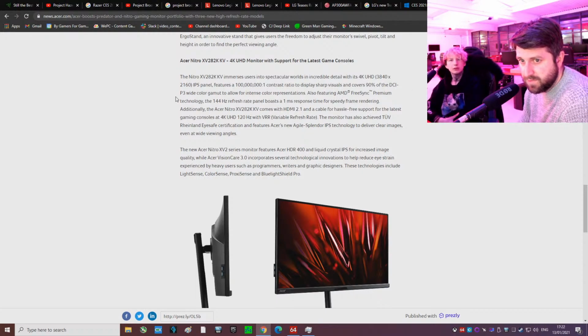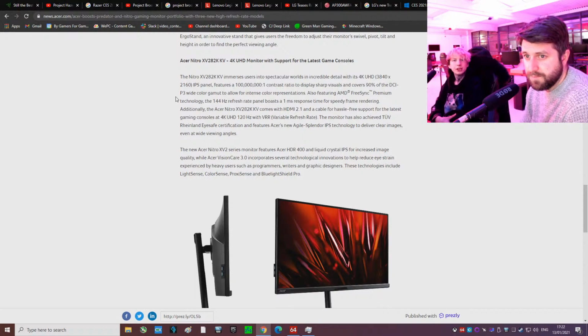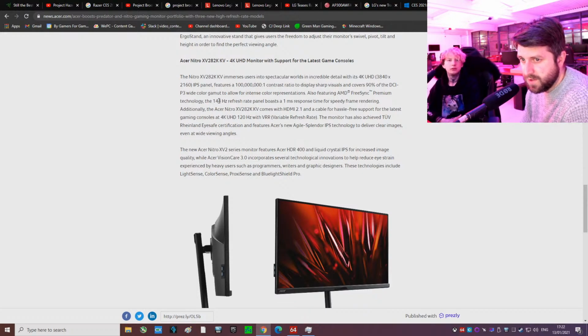90% DCI P3 color gamut. 4K 120 hertz. Lovely. No, 1440 hertz. Gaming consoles, 4K. Okay, yeah, skipped over that. So essentially, you can use it for gaming consoles.